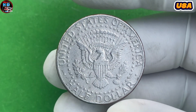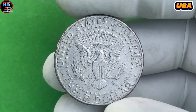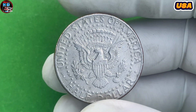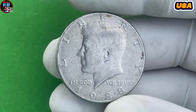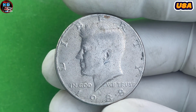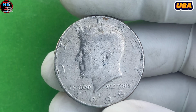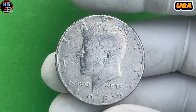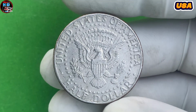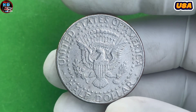One of the most crucial factors in determining the value of any coin is its condition. Coins that are in pristine, uncirculated condition are always more valuable than those that have been in circulation. The more wear and tear a coin experiences, the less valuable it becomes. In contrast, a well-preserved 1988 Kennedy half-dollar, free from scratches, discoloration, or any other signs of use, can be a highly coveted item among collectors, but there's more to it than just condition.